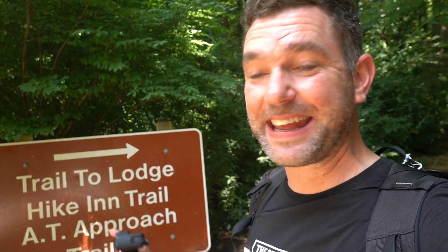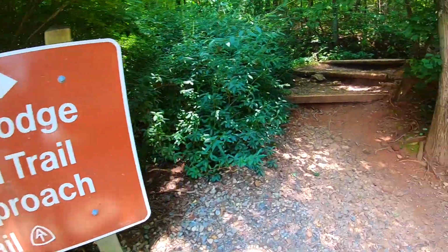And here it is. This is the start of the trail to the Hike Inn where we're staying tonight. It's also the approach trail continuation as well. The two go side by side for the first little stretch. Into the woods we go.